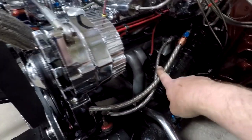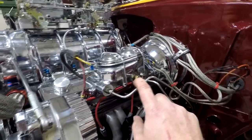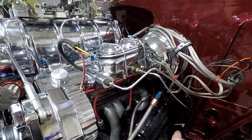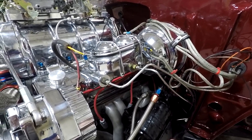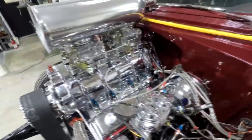Power steering lines are on. The master cylinder and brake booster are in with the lines hooked up for now, but we are going to be cutting in that line lock somewhere down below here near the valve. So that's a distribution valve down below there, which this car really doesn't even need, but we'll put it in there. Throttle linkage is mounted now.